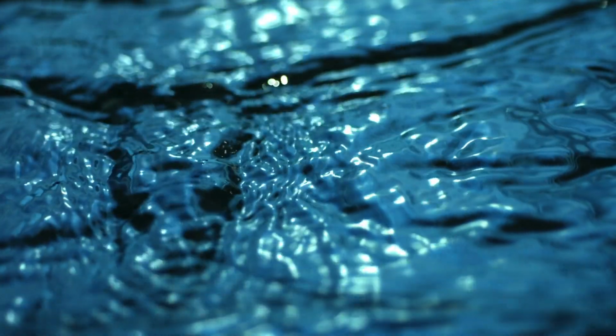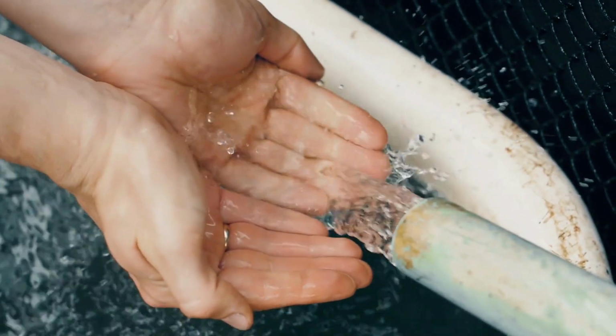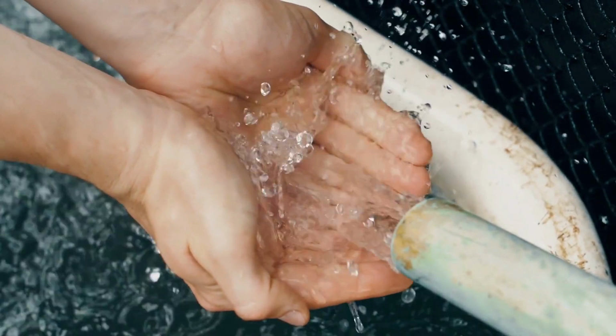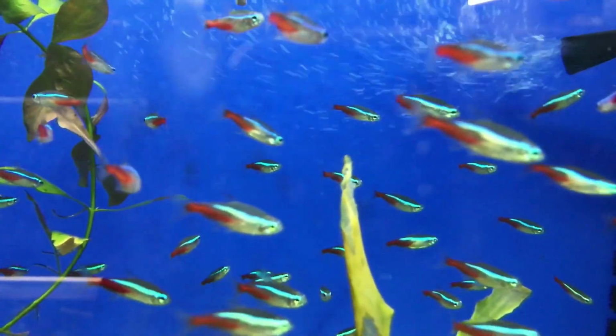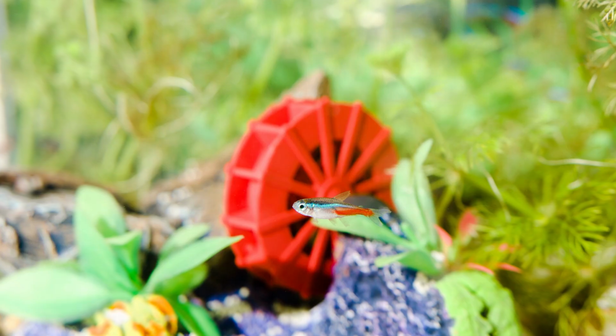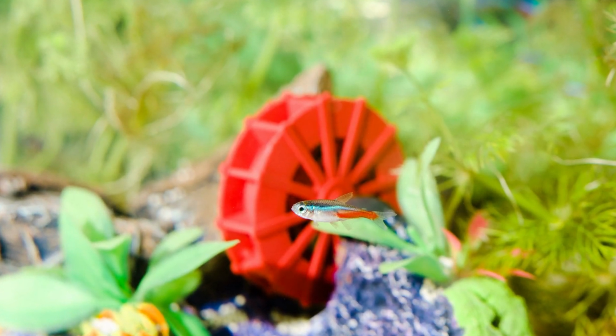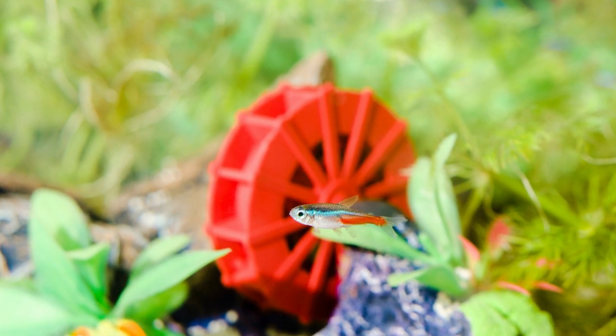The peat will start lowering the pH, which will trigger the fish to spawn. You can also do a 50% water change to simulate rain, which will further trigger the spawning process. Once the eggs are fertilized, remove the adults and let the breeding tank sit in the dark for the next 36 hours. The fry will hatch in about 5 days, and they can be fed infusoria or freshly hatched brine shrimp. These days, commercial fry food is also available.